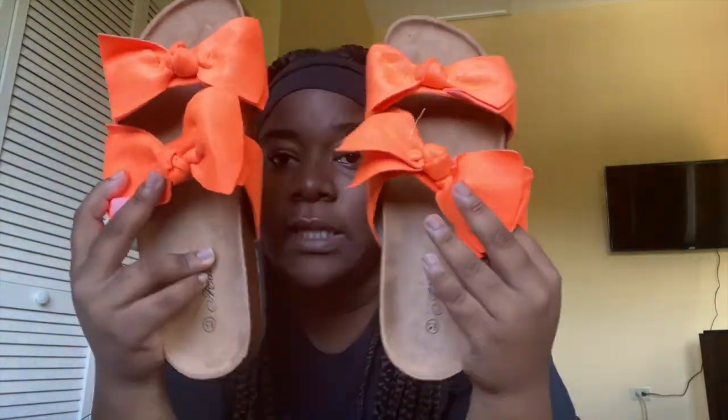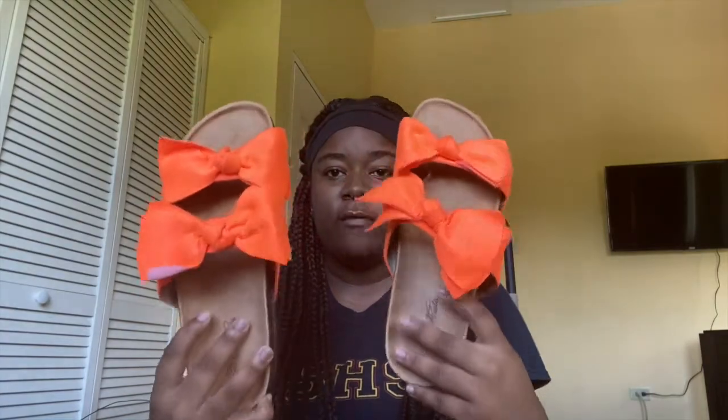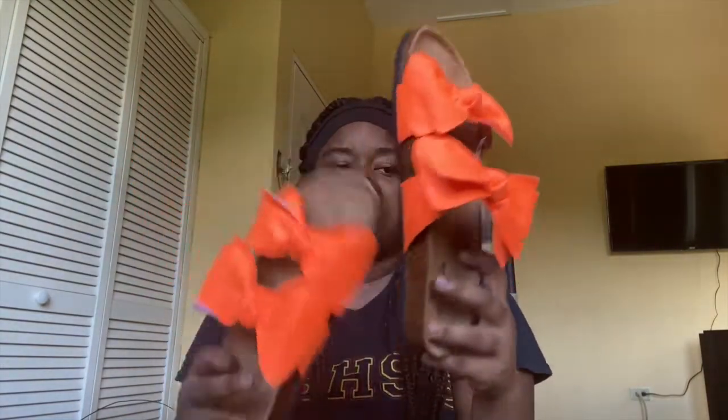They're called the Jade Sandals, in the color neon orange. I got these in 8.5, and they fit perfectly. Mind you, I'm a size 8, so yeah, I did size up a half a size.